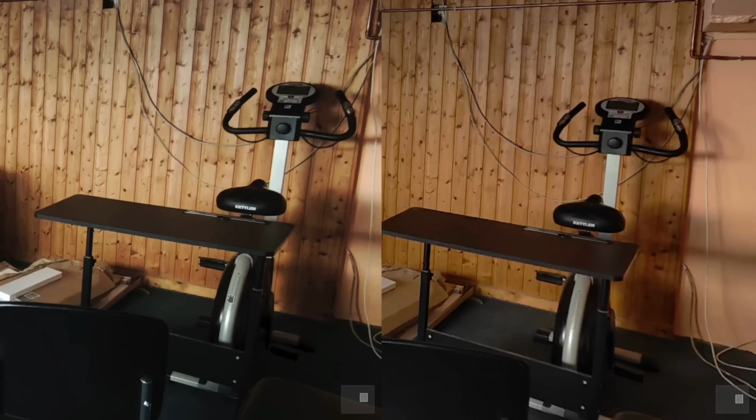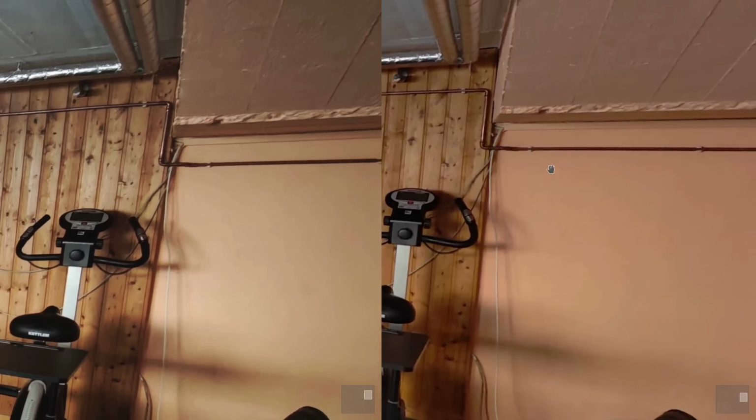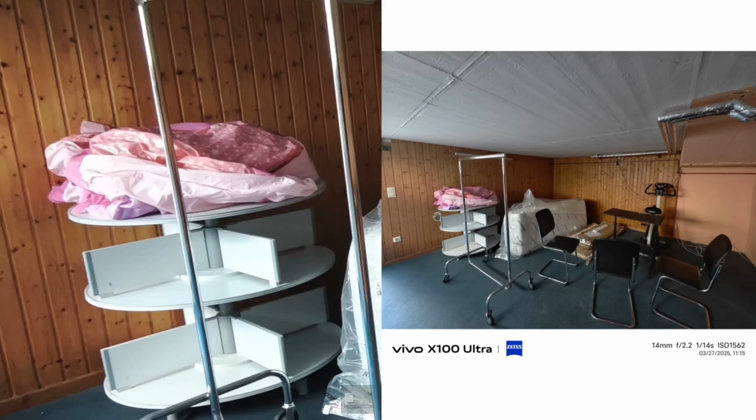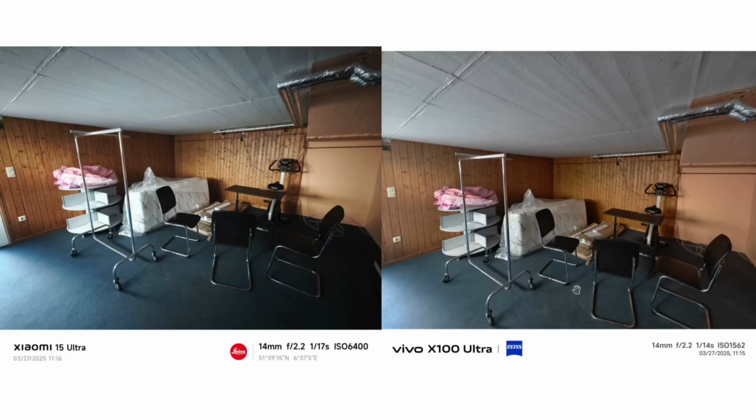But the detail levels still, look at the holes that are visible here and here almost invisible, is leaning towards the Xiaomi a bit. Noise levels and so on, I think there's slightly more noise on the Vivo, but I could be mistaken. But the HDR is a big difference, where the Vivo is striking back, even though the noise levels and maybe here you can see a little bit of the processing, which you don't see so much on the Xiaomi, is kicking in.